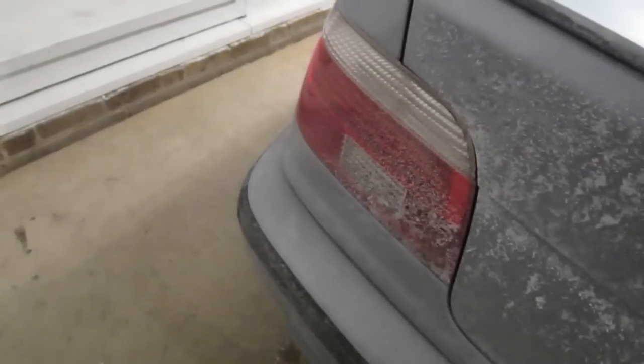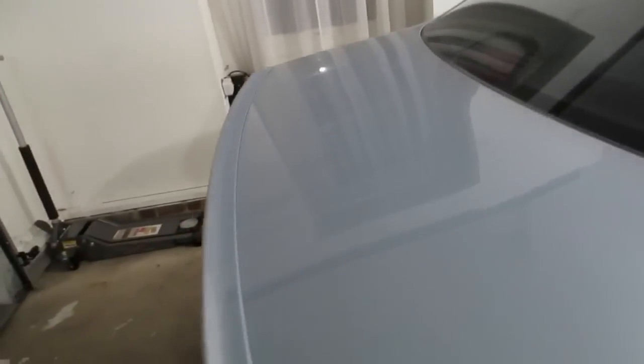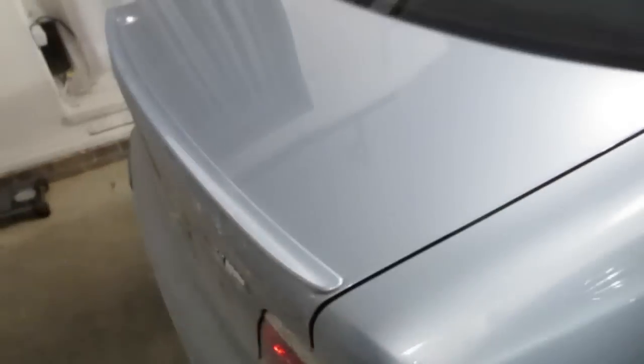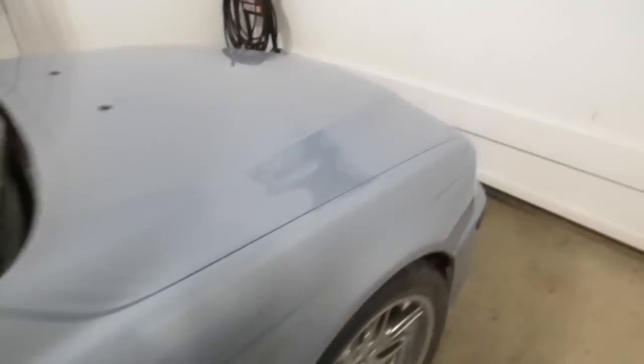This is a couple of drives to Kent. Oh, it's sickening. That's just what the rear 275s throw on the back of the car. It's disgusting. If it were above freezing in the garage, I'd hook up my hot water and at least rinse off the big stuff. But it's not. Hey, the trunk lid looks great though. That's clean. Look at that. It's bad. That's almost as bad as it was coming home from Detroit. 400 miles on salty highways.